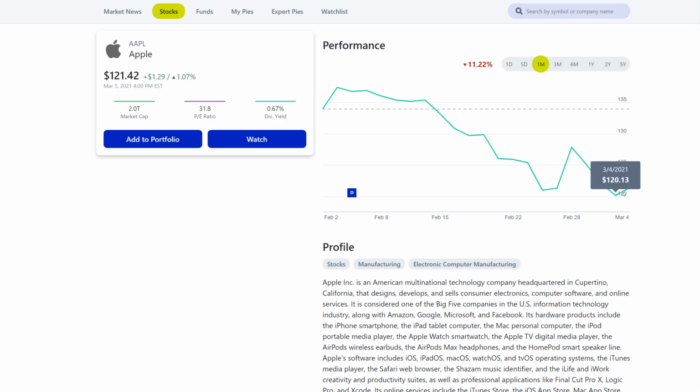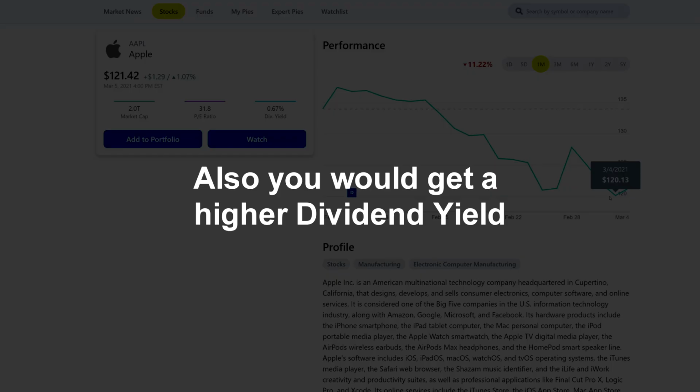So let's say you had $200 to invest. Now, instead of buying it at the higher price, you could buy it here and you would buy more shares of Apple. So that is what you get when you buy in the market dip.